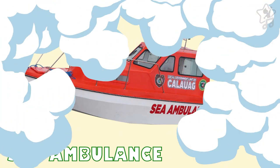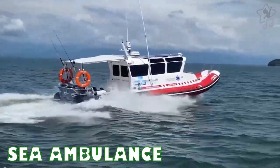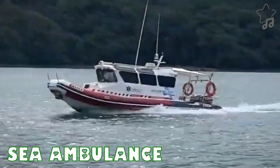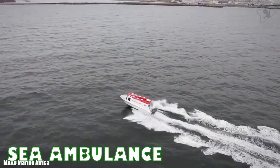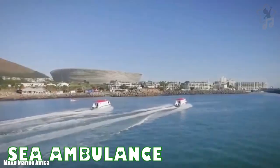Sea ambulance. Sea ambulance is the use of vessels to provide various types of medical care, especially pre-hospital, emergency, and critical care to patients during evacuation and rescue operations. Accidents by boats on rivers or seas.